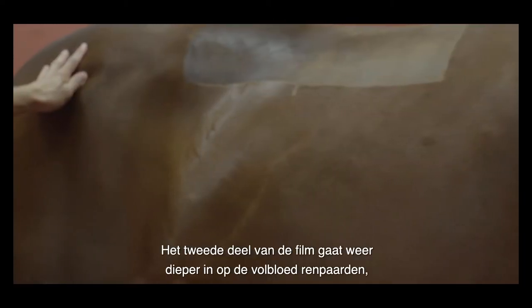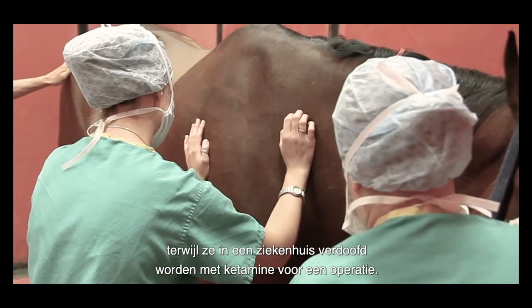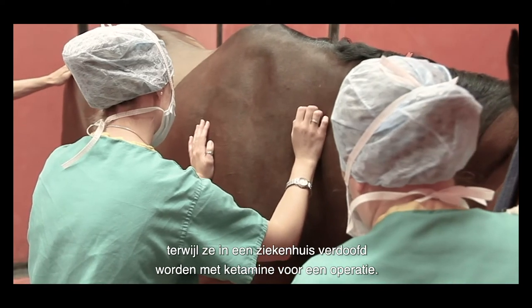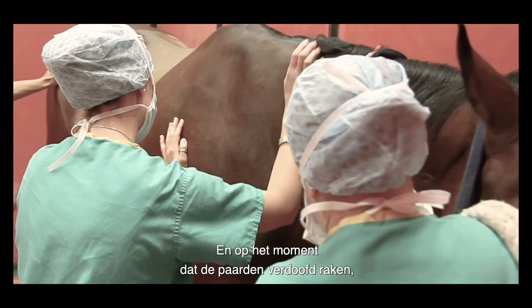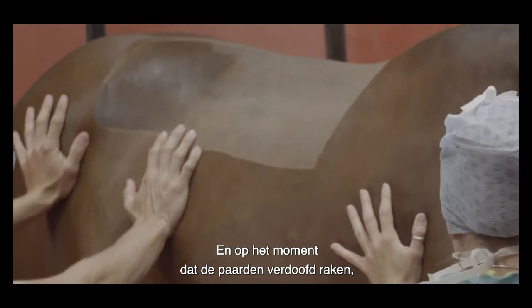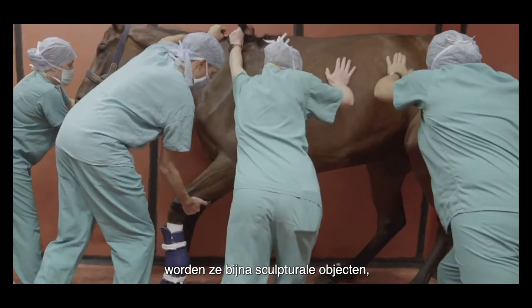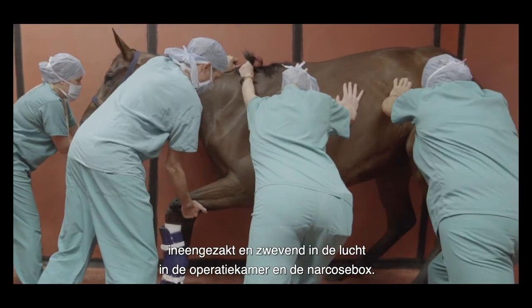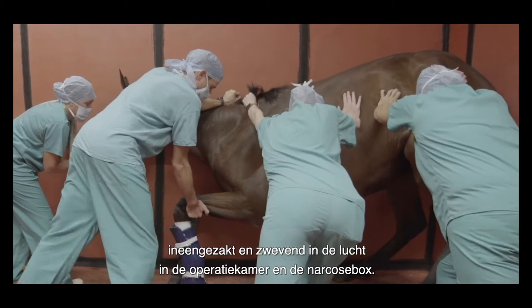The second part of the film looks again into these thoroughbred racehorses as they are anesthetized on ketamine in a hospital preparing for surgery. And in this moment where the horses become anesthetized, they become almost sculptural objects, collapsed and sort of floating in the air through the surgery rooms and a knockdown chamber.